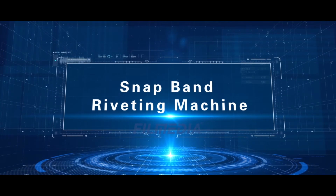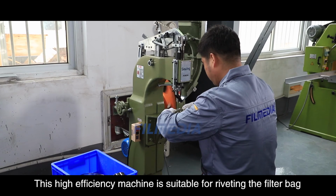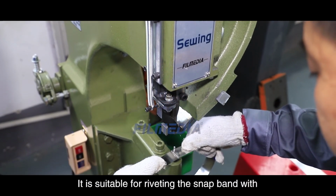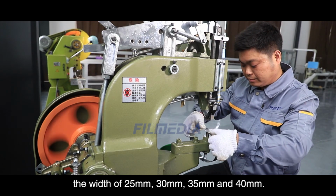Snap band riveting machine. This high efficiency machine is suitable for riveting the filter bag snap band with automatic rivet feeding and firm riveting. It is suitable for riveting the snap band with the width of 25 millimeters, 30 millimeters, 35 millimeters, and 40 millimeters.